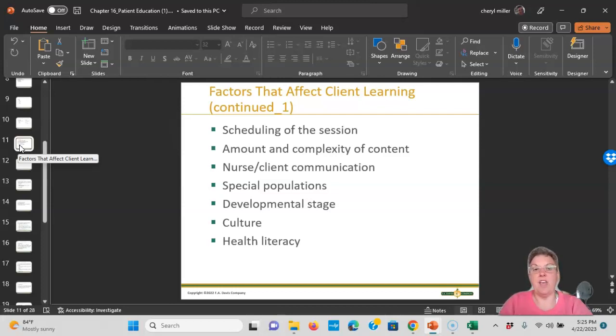The amount and the complexity of the content, it may take multiple days to get an insulin dependent diabetic to give themselves the insulin correctly. Nurse client communication, special populations, developmental stage, culture, and health literacy. Consider if the patient only speaks Spanish, you're going to have the interpreter. If they're a 4-year-old versus an 8-year-old versus a 12-year-old versus a 22-year-old, if they are mentally slower, the developmental level is not there. You would just bring the teaching back down to the level that they're at.